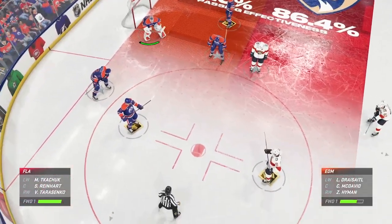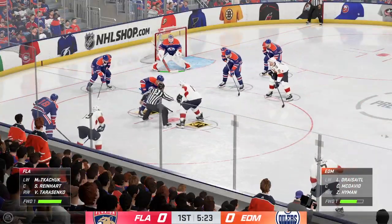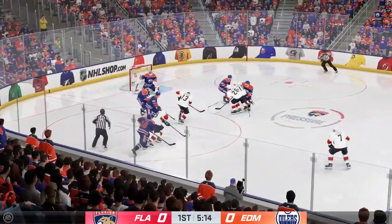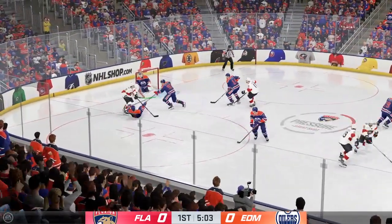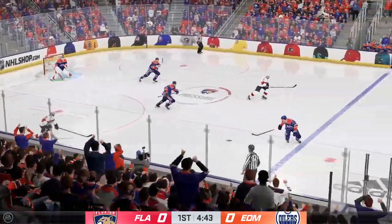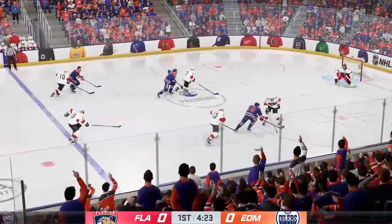The period has expired. Still no score in this one. The Panthers will go to work here in the offensive zone. Made the stop on the play. Pokes it away to stay on the attack. Slides the puck over to Hyman.